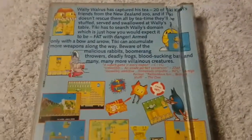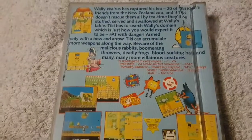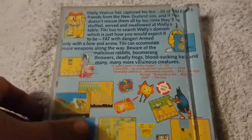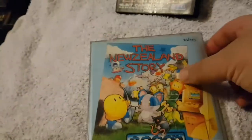Now, the case is broken there. Not really too bothered about that. I do have other cases, some spare cases. But I believe I put a real small bid in on this, and I managed to get this for under £5, so that's an absolute bargain, even if I do have to replace the case. So that's that one.